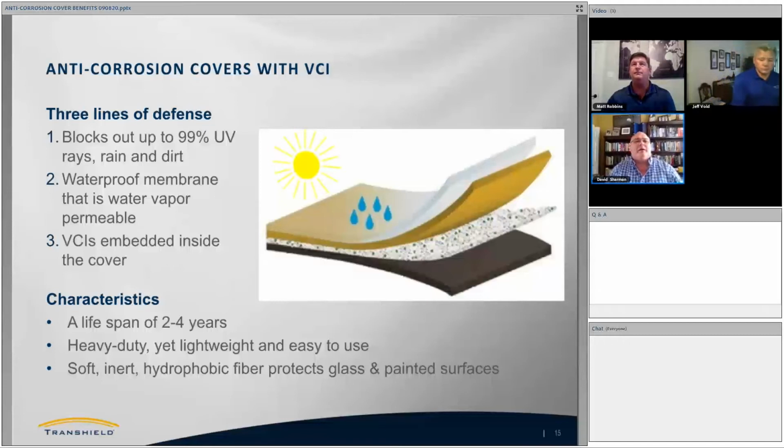So we wanted to talk about anti-corrosion covers with VCI and how they work. There are 3 fundamental lines of defense for an anti-corrosion cover. First of all, it blocks out dirt, dust, and UV rays. UV rays are important. A lot of people get caught up with just corrosion of metals, but there's degradation of elastomers, gaskets, tires as well. The second line of defense is that anti-corrosion covers are waterproof, but they also have a neat capability of allowing water vapor to permeate from beneath the cover to the outside. And the third line of defense is VCIs, vapor corrosion inhibitors, embedded in the cover.